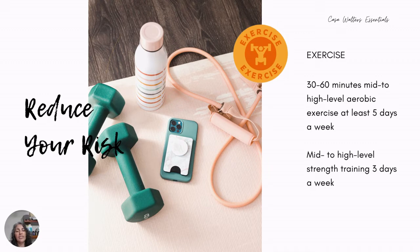And aerobic exercise can actually cut the amount of fat in your liver. So you want to look at doing 30 to 60 minutes of mid-level to high-level aerobics. It doesn't have to be high impact. It just has to really get your heart rate elevated.